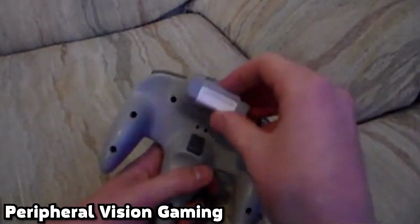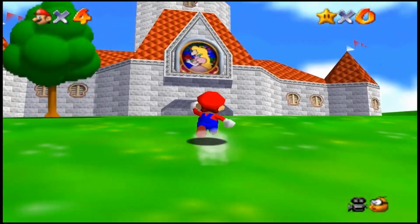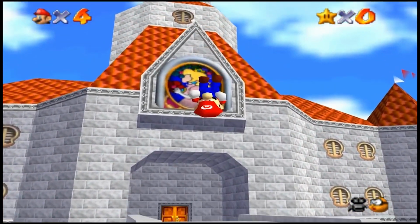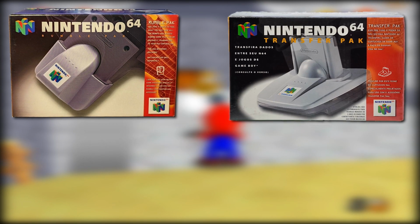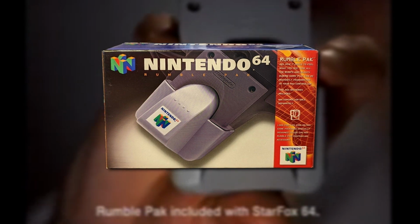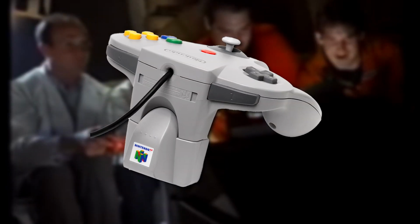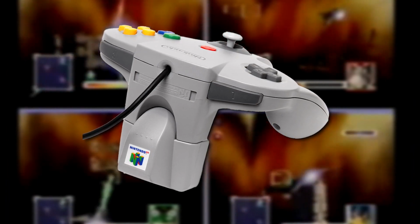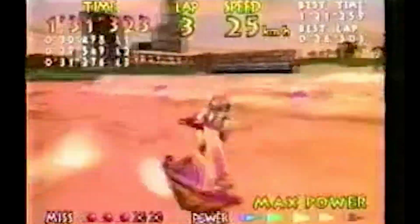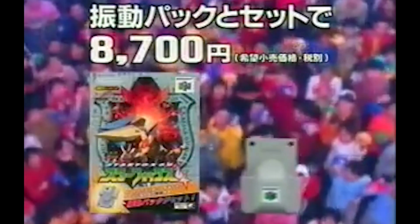And the next set of accessories are kind of quick hot takes because they have some purpose to them, but I feel like they're just not big enough to not call them useless. These being the Rumble Pack, Transfer Pack, and the Expansion Pack. Hear me out once again. The Rumble Pack just gave your controller vibration, which is cool I guess, and kind of set a standard for rumble in controllers, but I could see the point of a parent not wanting to buy this for their kid at the time because it's not entirely game changing.